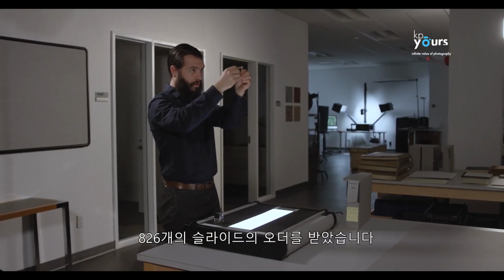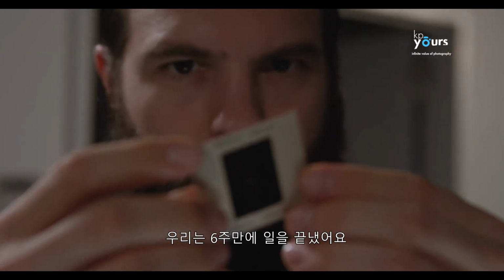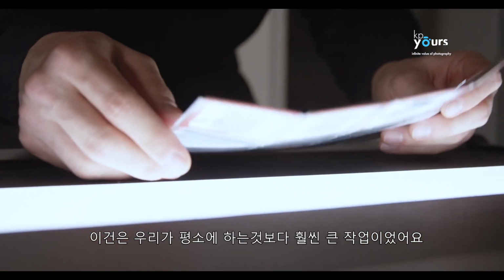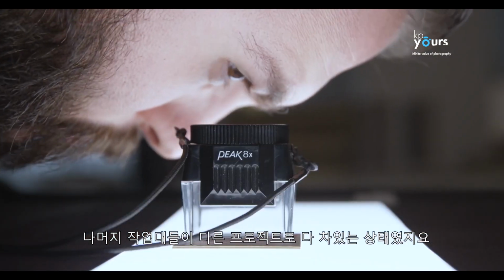The Carl Van Vechten slides project initially came to us as a public order. 826 slides were ordered out of a collection of nearly 3,000. In this case, we had 6 weeks start to finish, so our time frame, the actual shooting time, was pretty limited. When we received this request, it was a larger order than we normally take on. All of the rest of the workstations were pretty occupied with other projects.